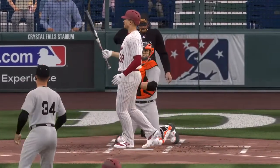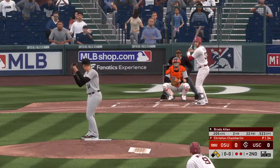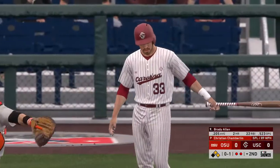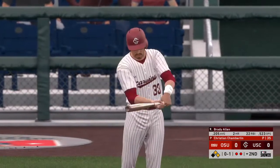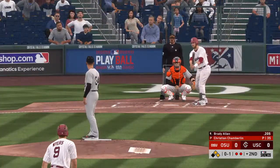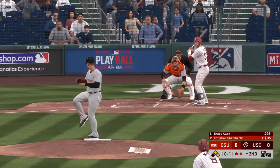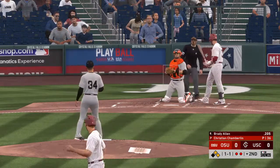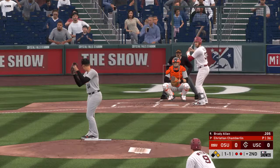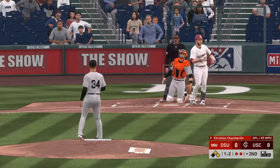We'll see if he can feed off that K, wiggle out of the jam, and keep this game tied. Allen. So now to the plate, Brady Allen, as the first pitch to him is in there for a called strike one. Two's all over the place. Two on, two out, and of course, here in inning number two. Ready with the 0-1. And low, it's a ball and a strike. Two down, runners at first and second. One and two now as that one's fouled off.